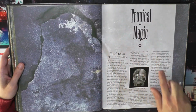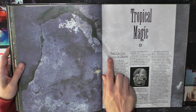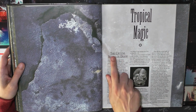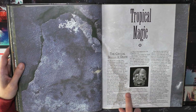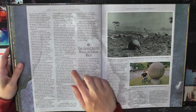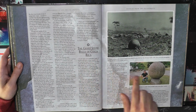Tropical magic. The crystal skulls of doom. So this was actually made into an Indiana Jones feature film from 2008. The crystal skulls. The giant stone balls of Costa Rica.